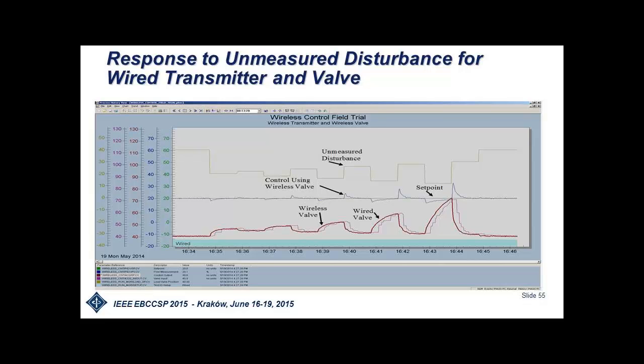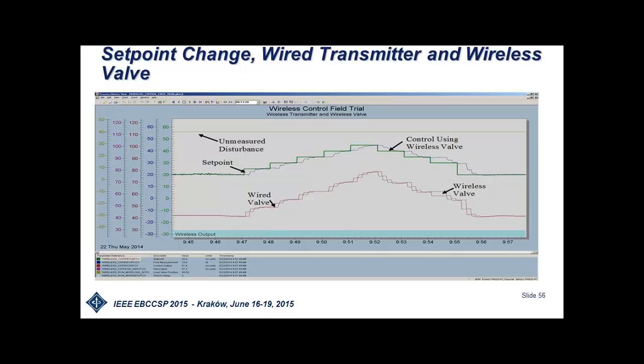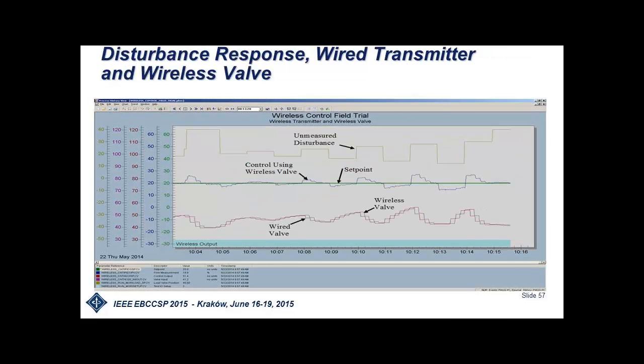Now then, where we had a wireless valve, and we had an 8-second time to apply. This is what happens. So again, no hunting, no oscillation, no problem with this. You do notice, though, the time to apply, that is that delay in actually taking action on what's going on. Where we then look at unmeasured disturbances using the wireless valve. Again, the response is really not too shoddy compared to the wired. Very much good control, stable control, bringing us back to target.